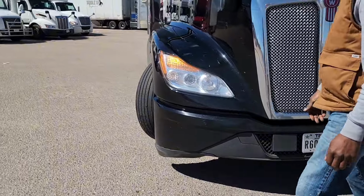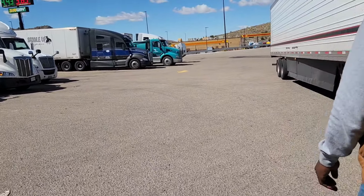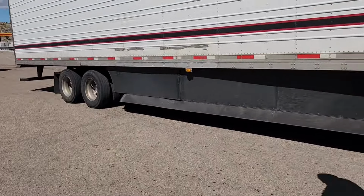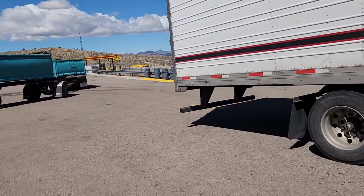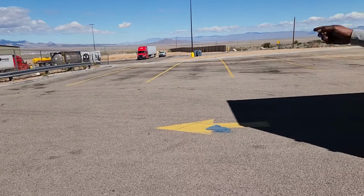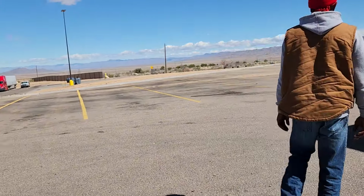Perfect. Go ahead and do your walk around. Make sure you got enough clearance over here for when your trailer swings out. By you walking around this way, you should know which hole you're gonna go into. With the third one? Second one? Make it happen.